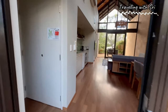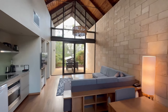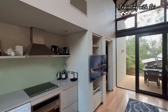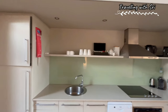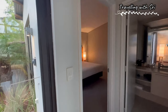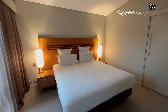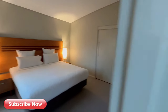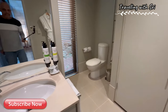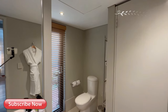Wow, very nice. This is a two-bedroom chalet, complete with a kitchen, dining area, laundry, and alfresco. Here is the first bedroom. It is neatly presented, you can see that, and has a calming atmosphere. Very beautiful. There is also the bathroom, which contains the laundry.